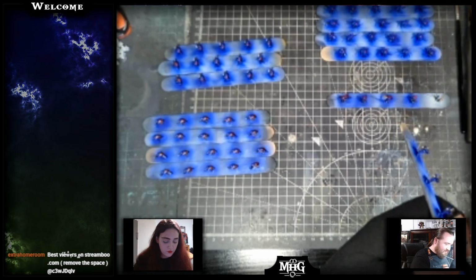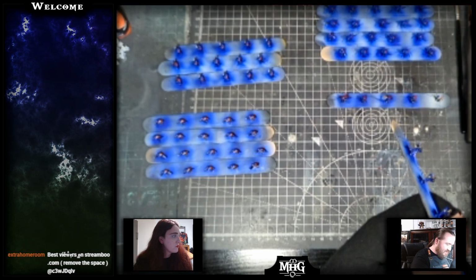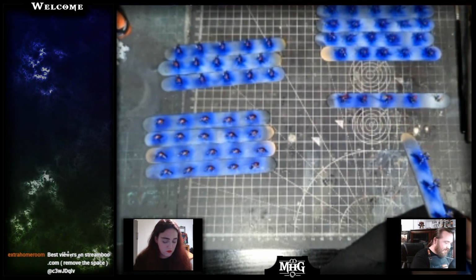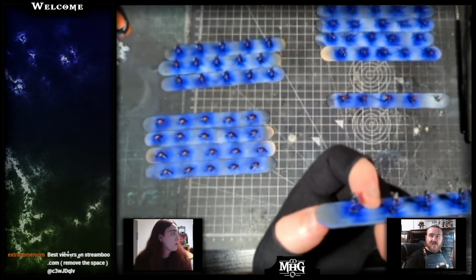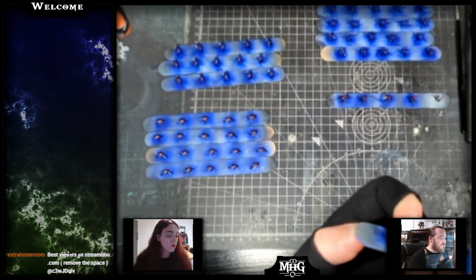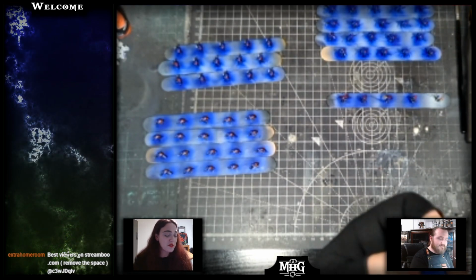But AOS doesn't appeal to me as a game, because to me, fantasy is rank and file warfare. Right. Where you have ranks and ranks of troops in big block formations, like proper historical combat. AOS is basically 40k but with bows. 40k but with bows. That's what it is.